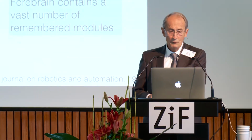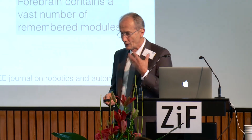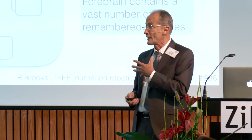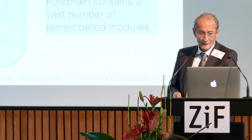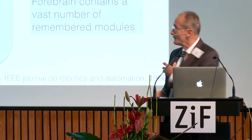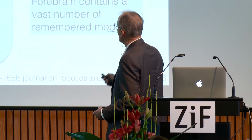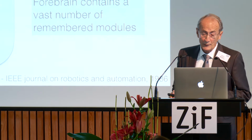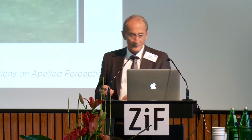So we model this. We try to think very abstractly about what the program might be. The idea is that you have gazillions of these, but you can fire up only a small number of them at a time, because if you had a lot, they would interfere. So this is our model.